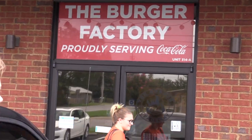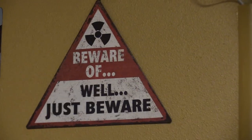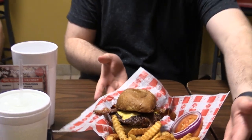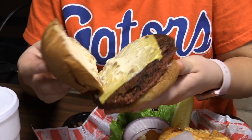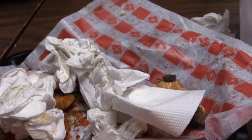Then there's the Burger Factory, which has been called one of the best burgers in Pensacola. Once we got our food, we just started to admire the burgers themselves. Get your reaction. Yep, looks nice. Veggie burger, and I cheated, and I have cheese, and it has garlic meatballs. Needless to say, it held up to its reputation.